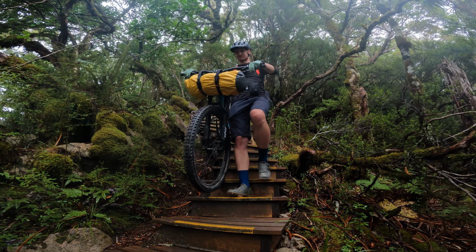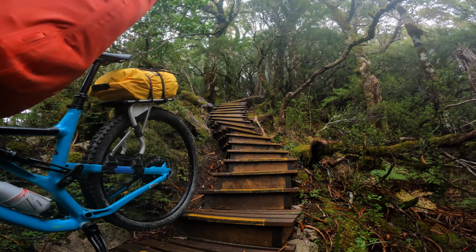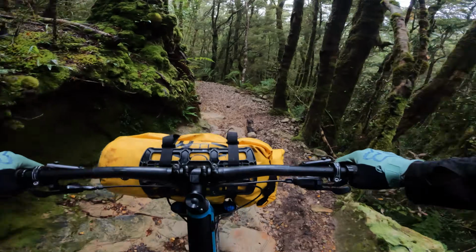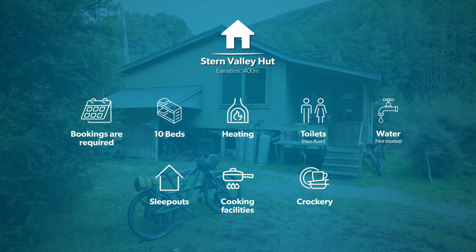A bypass trail is under construction, so depending on when you tackle the Old Ghost Road, you may or may not need to travel down these steps. The descent continues after the steps with a ride through the forest taking you to Stern Valley Hut. There's another big climb coming up, so this is a good spot to take a break and refill your water bottles, even if you aren't staying here.